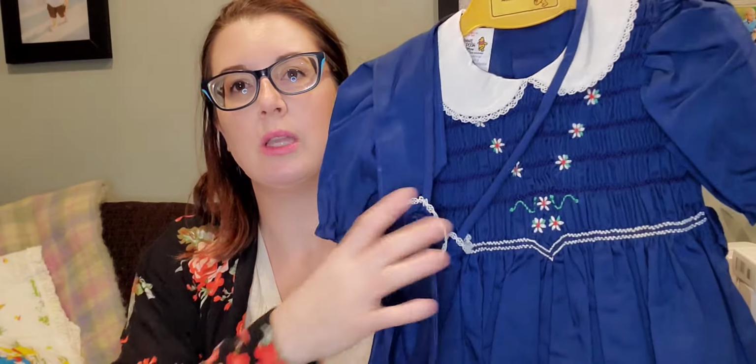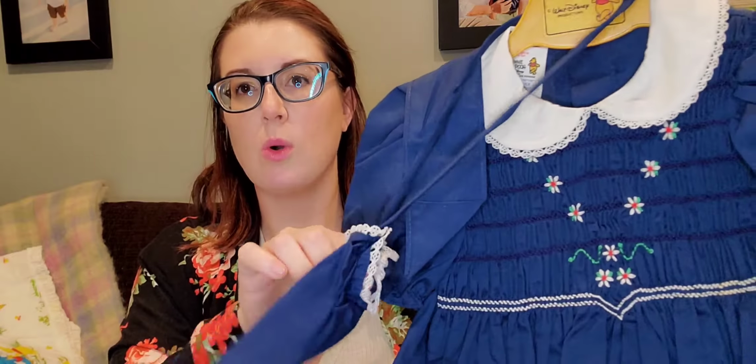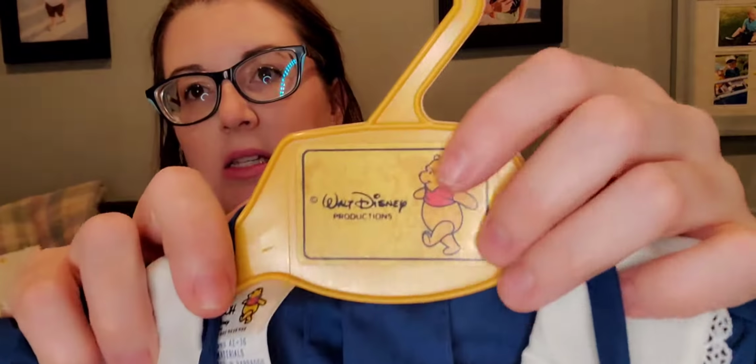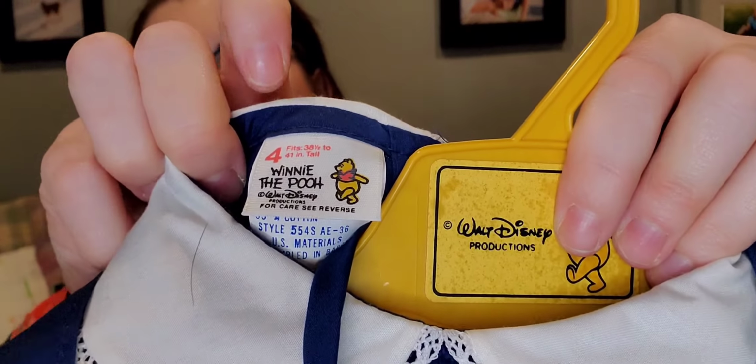The next piece, oh my gosh. I don't know why, but it was Winnie the Pooh things tonight that I kept finding. It was like somebody donated all their vintage Winnie the Pooh little girl things. Here we have a darling Peter Pan smocked blue dress with a little bubble sleeve. It's got a cute little coin bag that goes with it. See the little detail. I believe it is dead stock. It's got the original hanger with it, and it is branded Winnie the Pooh.